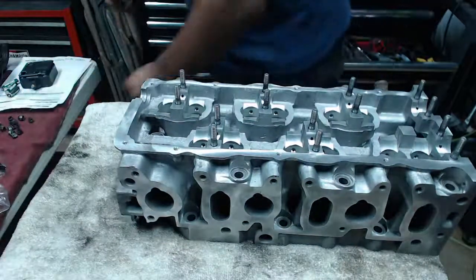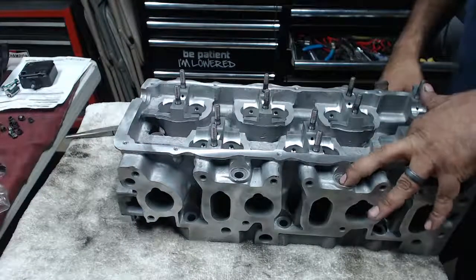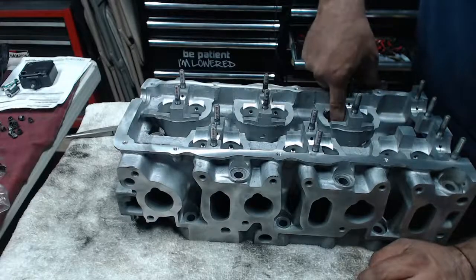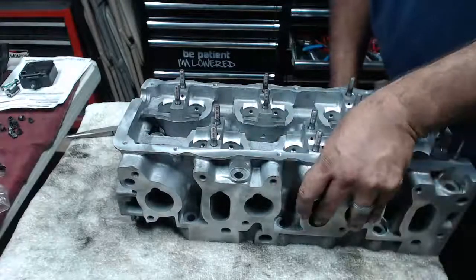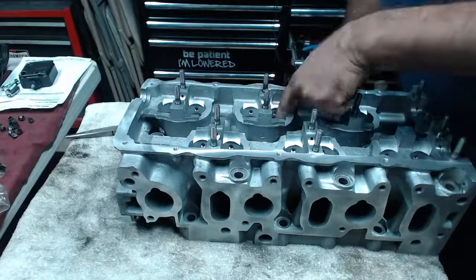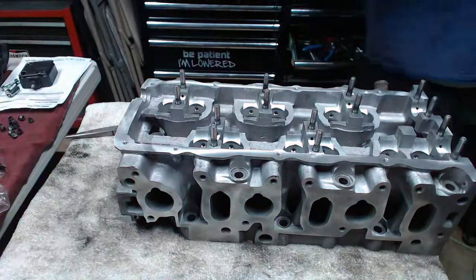All right, all seals are removed. Just give them a quick inspection. Nothing bad looking. Got some messages going here.